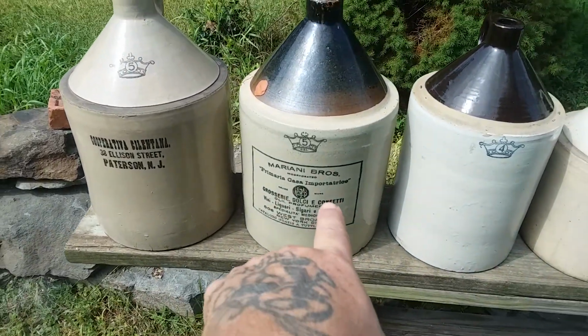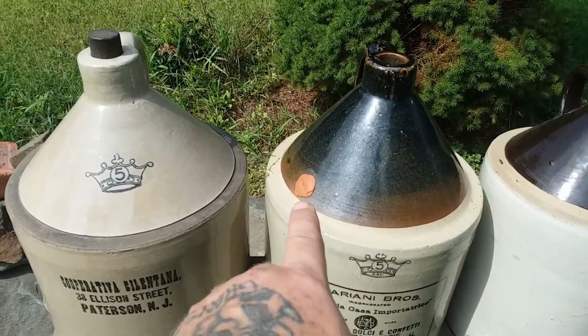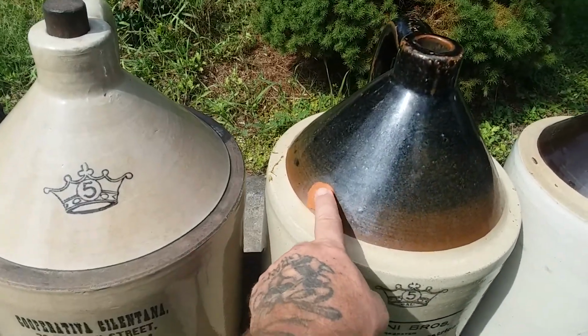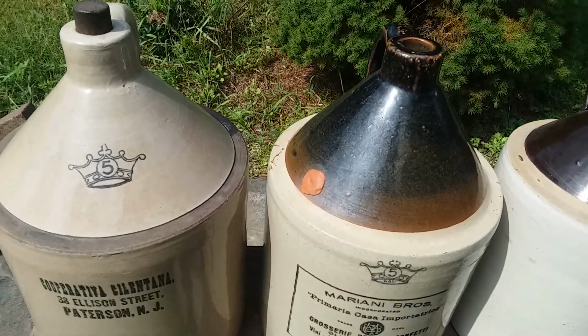And this one I paid $50 for. It did have a hole in it, which I'm in the process of fixing right now. I've got to sand this down right here. It had a nickel-size hole in it.